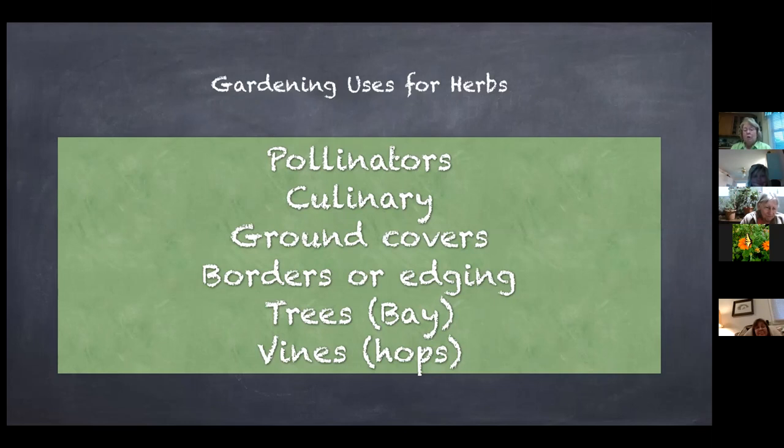They make a really nice ground cover. I love to use oregano as a ground cover. I have problems with deer. I mean, really bad problems with deer. And anything like that that the deer don't like is a good thing. So I have planted quite a few oregano plants to keep away the deer. They don't like anything that smells strong.